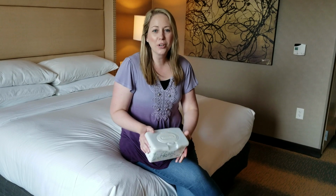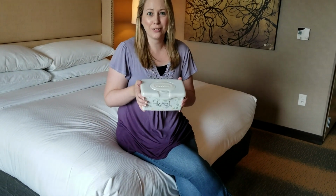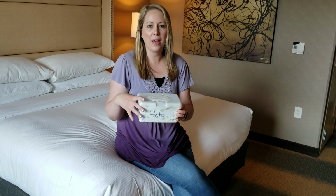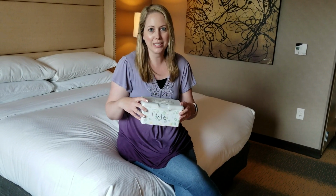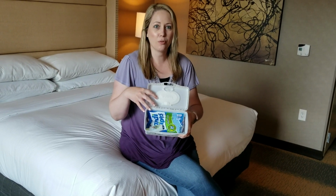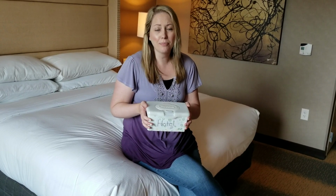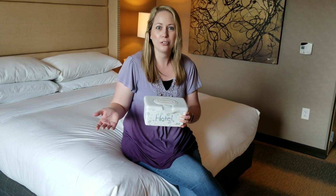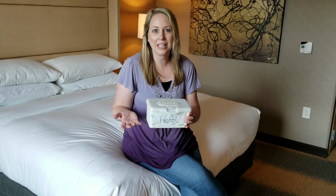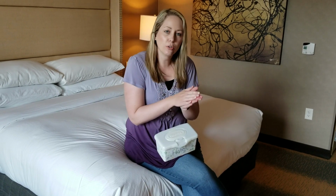Okay, so the first thing I want to show you is my hotels box. This actually includes all the hacks that I'm going to be sharing with you today. This is nice and compact. It's a Huggies baby wipes container that I just finished all the wipes up, and you have a nice storage area. It fits perfectly in the car, but obviously if you are going to be traveling on an airplane, then you're going to want to have something more like a plastic makeup bag that you can shove into a suitcase.